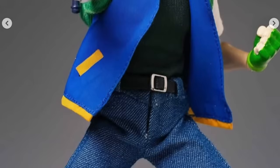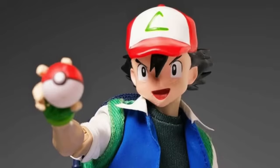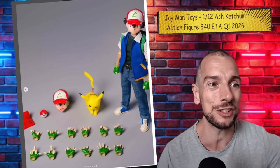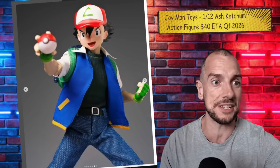Joyman Toys have released promo images of their 1/12th scale Ash Ketchum. Is it Ketchum? It is Ketchum, isn't it? From Pokemon. And it looks very pretty. Soft goods all over. They've gone pretty hard on this.